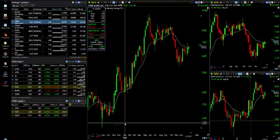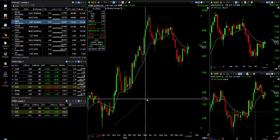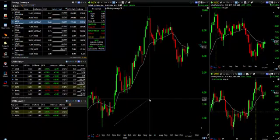I would say that essentially this is the lowest it hit. It was $3.95, and it went all the way up to $9.49. So it made over $5.50, over a 150% return on investment.